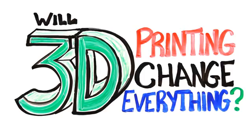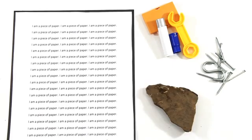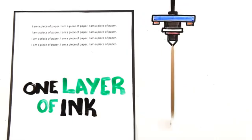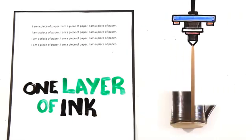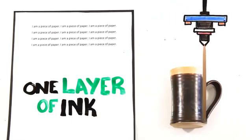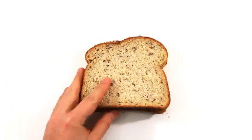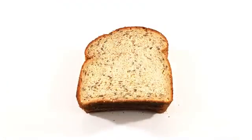The concept is quite simple. Much like your printer prints ink on a page, 3D printers spit out material, whether it be plastic, metal, or even concrete, to form a three-dimensional object. But instead of printing one layer as ink from a normal printer does, multiple layers are stacked upon each other to create complex 3D structures. Think of it like making sliced bread, but in reverse. After putting one layer down, another is built on top of that, and so on until the whole loaf of bread is put together.